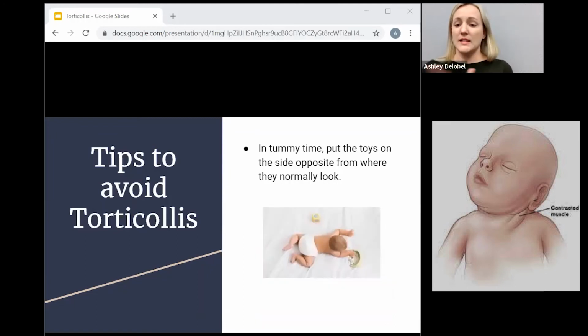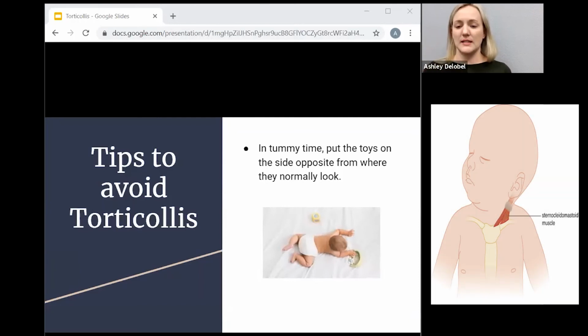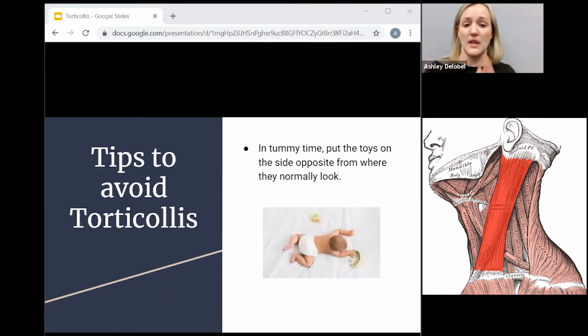In tummy time, whether they are on your chest, over your knee, over the pillow, or completely on their stomach, you want to put the toys, light up toys, toys that make sound, any kind of toy that they will be reaching for or looking at, on the opposite side. So if they want to turn left, put the toys on the right side so that they have to actively turn their head and get to that point where they're looking at those toys. And vice versa, if they're looking right, put them on the left side.